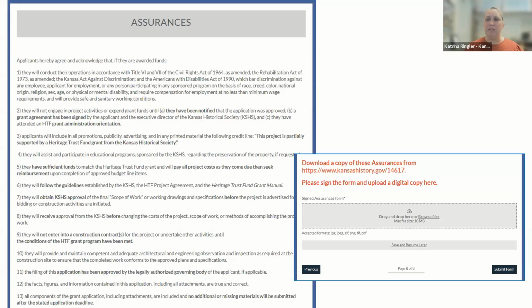They will follow the guidelines established by the Kansas Historical Society, the HTF Grant Project Agreement, and the Heritage Trust Fund Grant Manual. So these are just statements saying that if you are awarded the grant, you assure us that you understand and agree to them. So be sure and upload a copy of that. And then at the bottom right is the button to hit submit form.